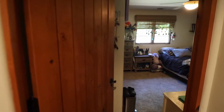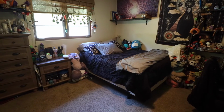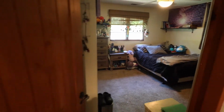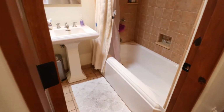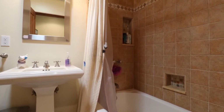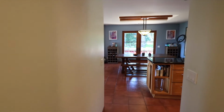Here's your third room in the house. This overlooks the scenic backyard. The home offers air conditioning, including a new Nest thermostat. And then here's your second bathroom in the house. Good other features, including beautiful bullnose corners, giving that classic Spanish Mediterranean feel.